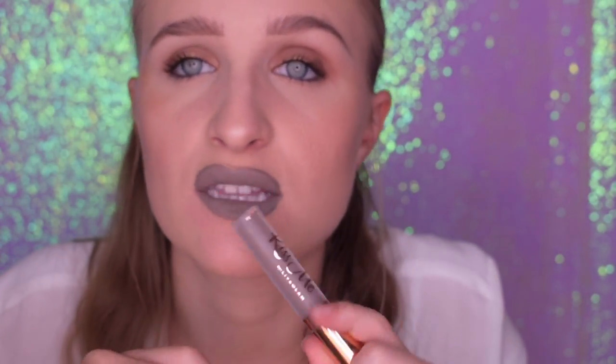Don't my lips look crazy now? This colour is in the process of drying down. This one is the Midnight shade. It's the grey. I feel like it's looking a little bit green on camera. I could be wrong, but it is definitely 100% grey. The colour that you see in the tube is the colour it comes out. Obviously, because the tube's clear.